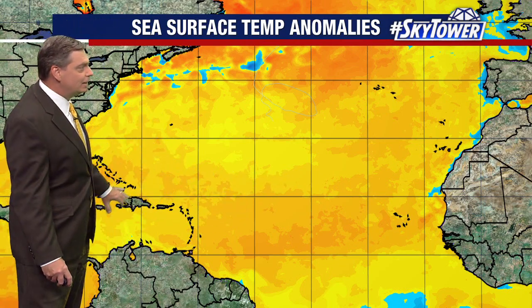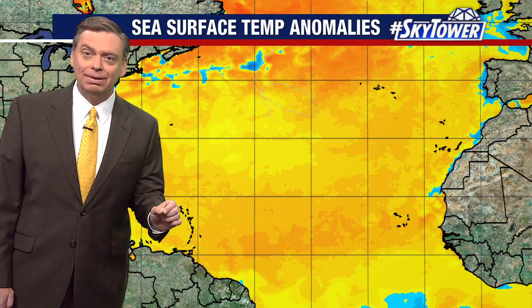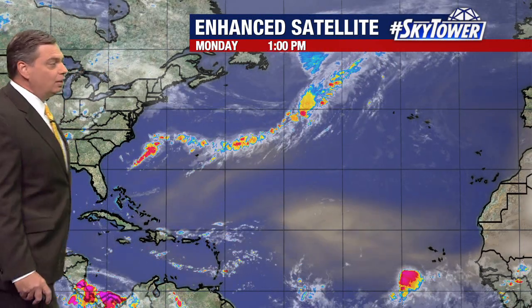So there is plenty of warm water across the entire tropical Atlantic, the Caribbean, the Gulf of Mexico, anywhere you go. Plenty of warm water. So if we get something to develop, the problem is there's plenty of fuel out there as far as warm water is concerned. So you look at that wide view across the tropical Atlantic, and the one thing that really kind of jumps out at you is this right here.